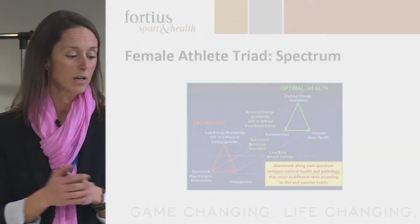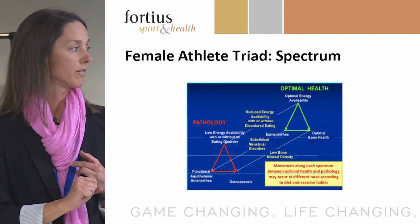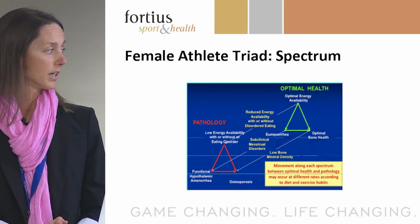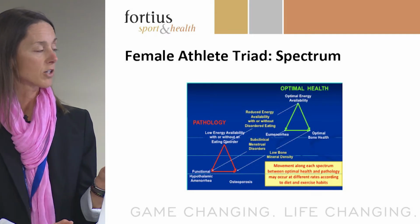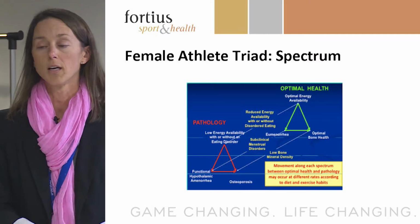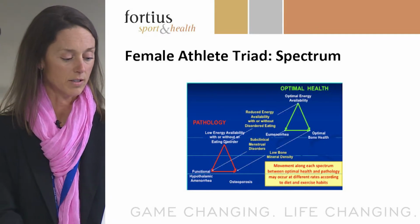As time moved on and more research was done, some of the definitions softened and they looked at it more as a spectrum. At one end of the spectrum was optimal health, so normal menstrual periods, optimal energy availability, and optimal bone health. Then moving along to the pathological end with frank osteoporosis, amenorrhea, and low energy availability, with or without a frank eating disorder. This was a move in the right direction because it allowed earlier identification of athletes that weren't at the pathological end of the spectrum. And that's a good place to identify this disorder because it's a bit easier to deal with.